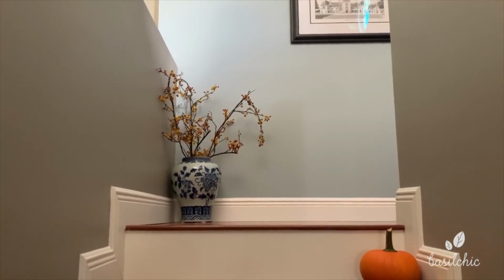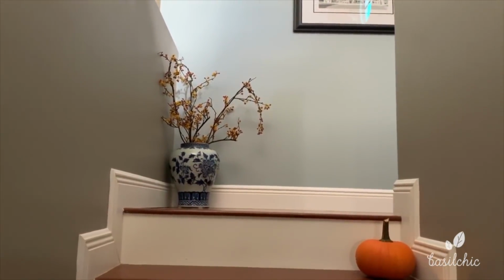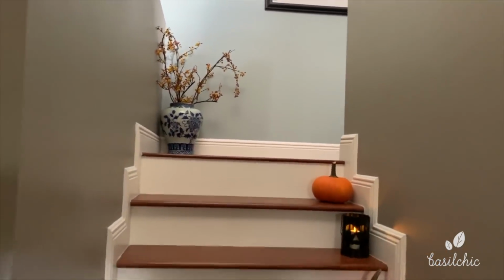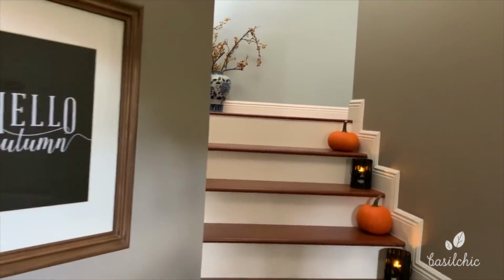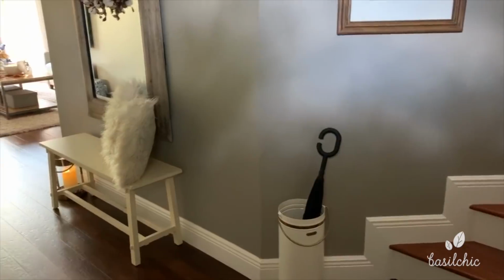And this blue and white is another subtle cue on what you'll see throughout the rest of my home within this story, and that is I incorporated my blue and white as well. So this is my fall front entryway that says hello autumn and introduces the theme to you guys. Moving on from the front entryway into the hallway.